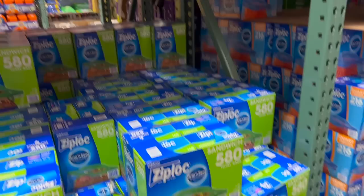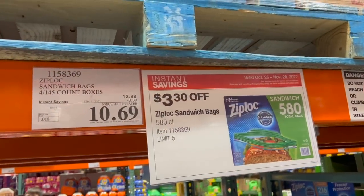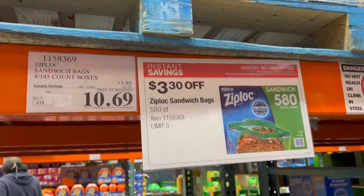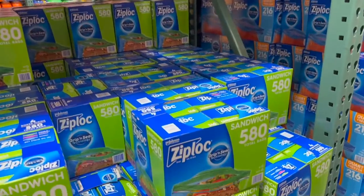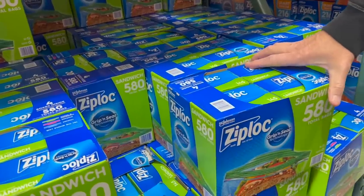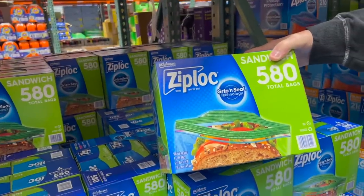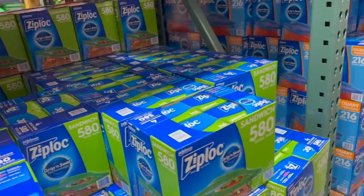I think we actually need these. I think we're out of sandwich bags at home. I think I used the last one today, honey. Ziploc sandwich bags, you get four packages of 145 each, $3.30 off the box. So it's $13.99 minus $3.30, $10.69. So four boxes, a little over $2.55 a box. Do we need these, or do you have some hidden that I don't know about? We have some hidden. Okay. So we don't need to buy those, but that's actually a good price for that.